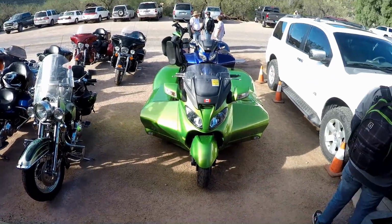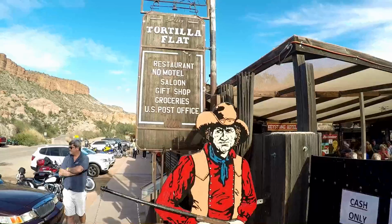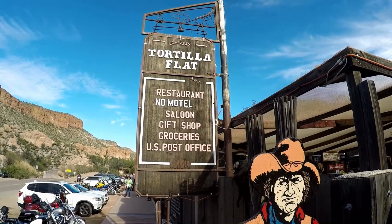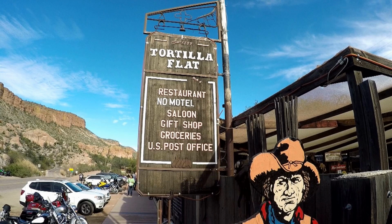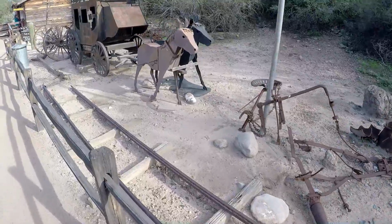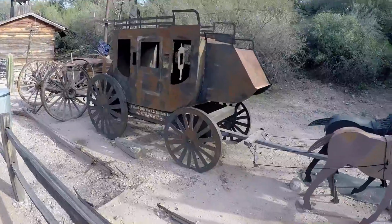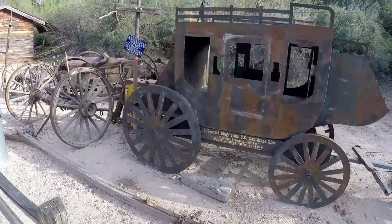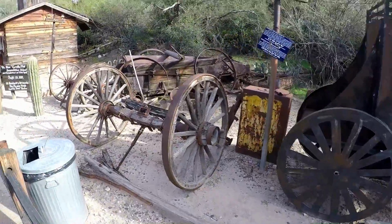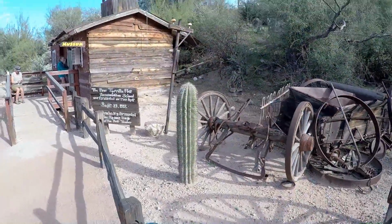Well, we'll take a little tour around town here. Obviously, this is a great stop for motorcyclists. It's a nice twisty ride up here. Interesting sign, it doesn't say no vacancy, it just says no motel. Really no place to stay here. Of course, no ghost town would be complete without some old relics, some real and some not so real. This stagecoach was a replica of something, but the rest of this looks pretty genuine for the era.